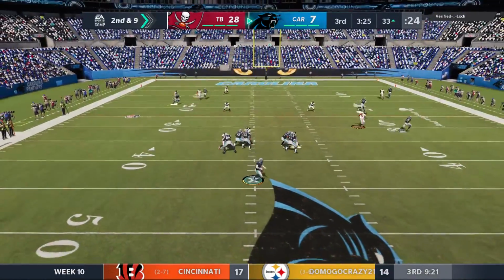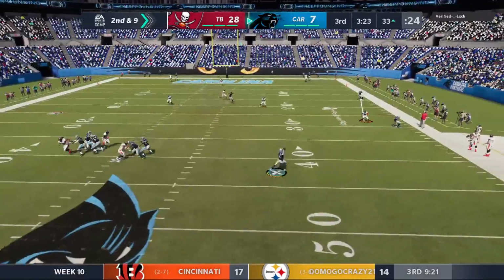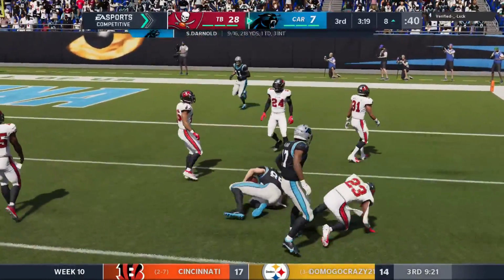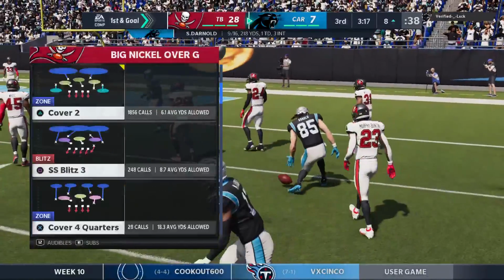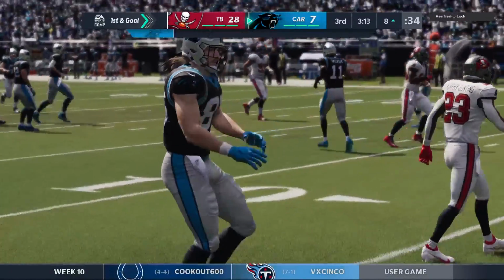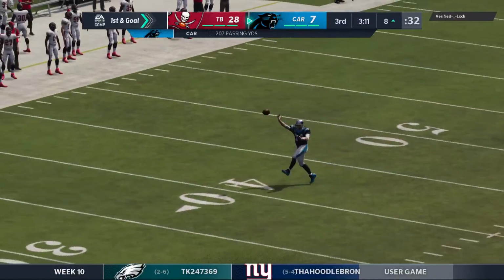Darnold from the gun. Escaping the pressure right. And is caught right at the 10-yard line. And he's brought down, but not before he reaches the 8-yard line. 25 yards that time.